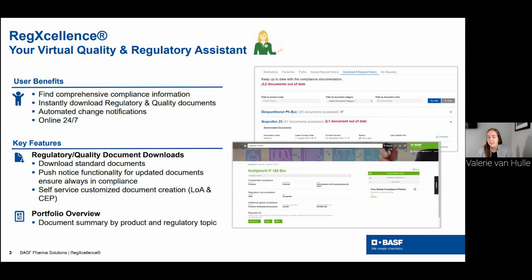And then finally, these all interact with My Product World, which is really built on top of RegXcellence as well. It's really to help our customers navigate the BSF catalog and interact with RegXcellence and Zoom Lab. The assistants all move in lockstep. We really wanted to make sure that it was a streamlined experience for BSF customers and all of our users. They're available online 24/7 for free, and we really want to make them accessible to pharmaceutical developers around the globe.